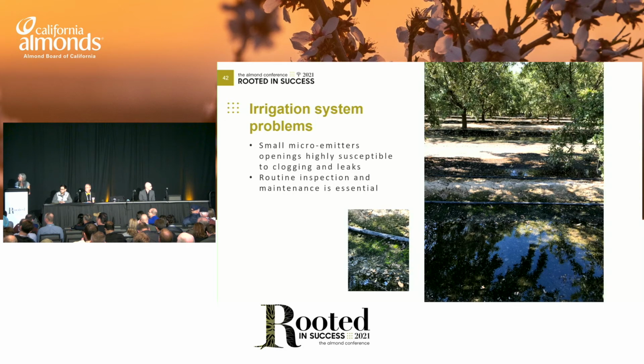So when we have these problems potentially with water quality, that's going to lead to some potential irrigation system problems. So these are pictures that I took this season. Our micro irrigation systems are highly efficient, but they have very small openings that are highly susceptible to clogging and leaks. It's important because anyone that walks a lot of orchards will see this is a common issue. Additionally, there are other sources of these problems with rodents, invertebrate pests, coyotes and so forth. But the clogging, I think, is going to be a major factor.